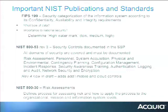So NIST 800-53, it's currently at revision 3. These outline all of the controls that must be documented for an information system. NIST 800-53 is divided into all the various domains of security, covering everything from physical security, how you do risk assessments, what your personnel security is, how you onboard new employees and staff, whether you do security training, how you protect the environment physically, environmental controls, and the application itself. How do you manage authentication, logging, et cetera. So NIST 800-53 is like the Bible of security controls. The FIPS 199 worksheet determines which of those controls are necessary to meet.